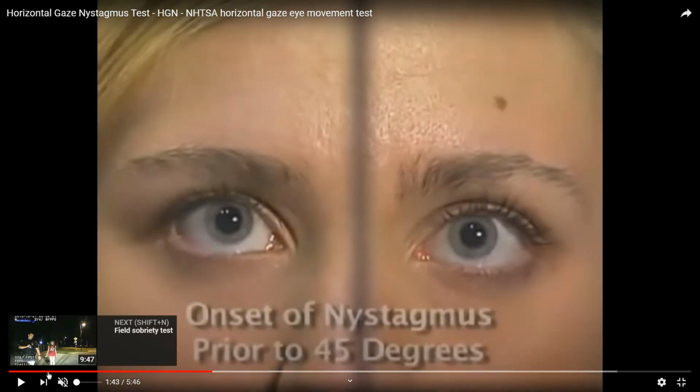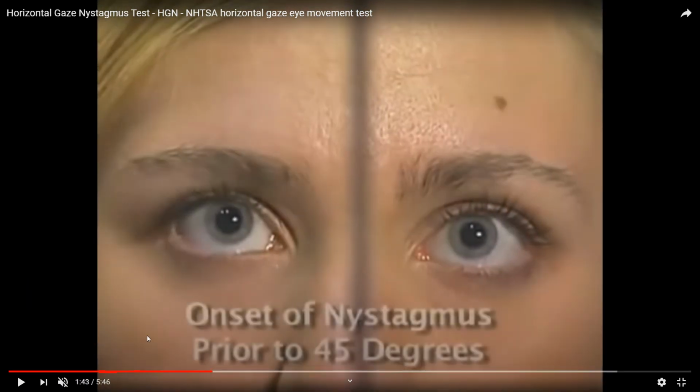And then the next thing is, we've already tested to see if we can make it all the way out to the 40, or all the way out to maximum deviation. If you notice something, you still want to test this next one prior to 45, but a good sign that says, I need to test this beyond that, is if you start to see nystagmus before it even gets to the maximum deviation. Then you can go on to this onset of nystagmus prior to 45 degrees.